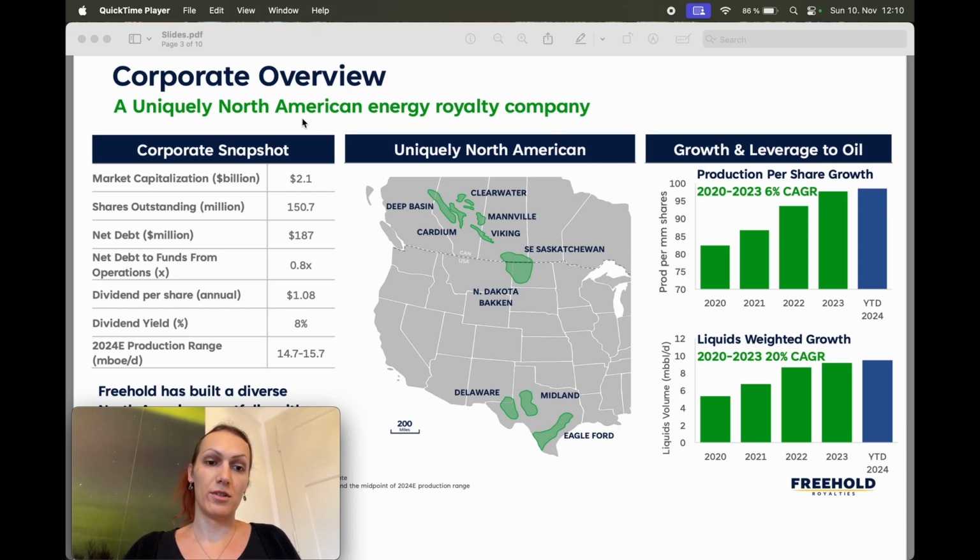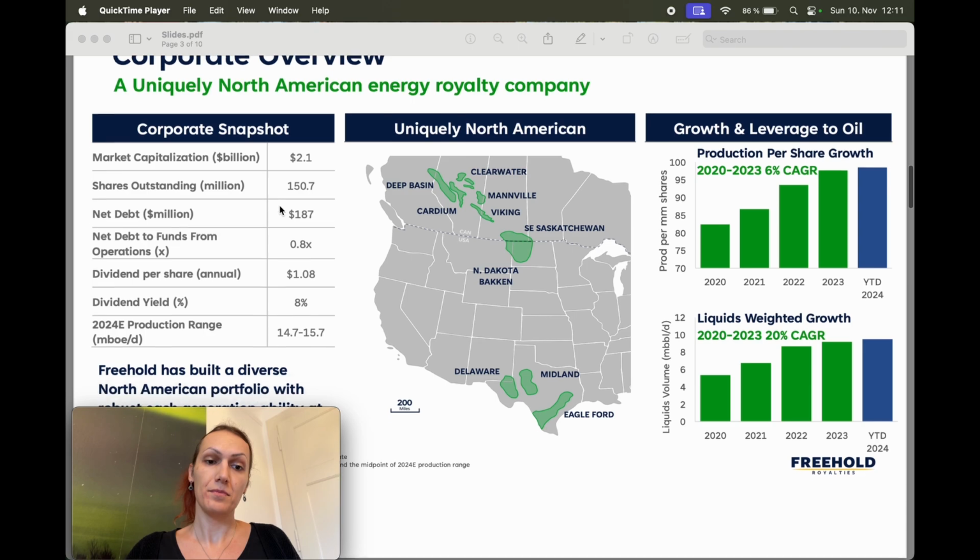It's quite a small company. They have a market capitalization of 2.1 billion Canadian dollars. They have a constant number of shares outstanding, around 150 million. This number doesn't decrease, so they don't make any share repurchases, but this number also doesn't increase.